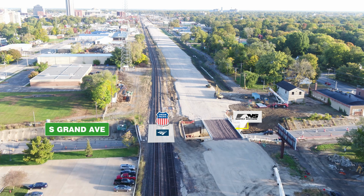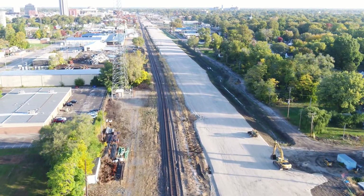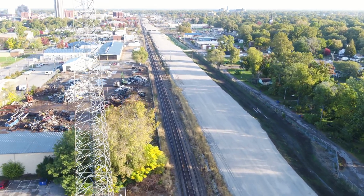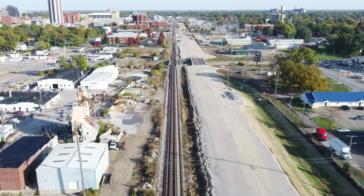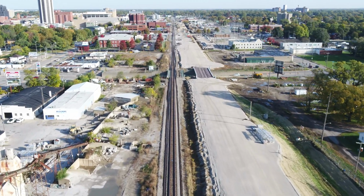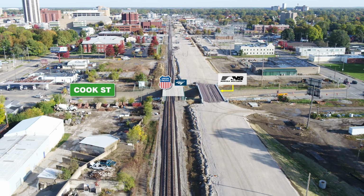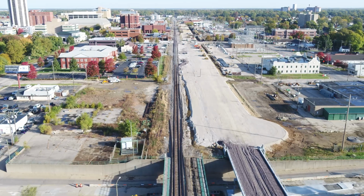The Norfolk Southern Bridge over South Grand Avenue is complete. The contractor is completing retaining wall work along South Grand Avenue. The sub-ballast has been placed and compacted for the Norfolk Southern Rail Corridor from South Grand Avenue to Capitol Avenue. The Norfolk Southern is expected to begin track construction for Usable Segment 5 and have the tracks shifted to the new track alignment by the end of 2022.